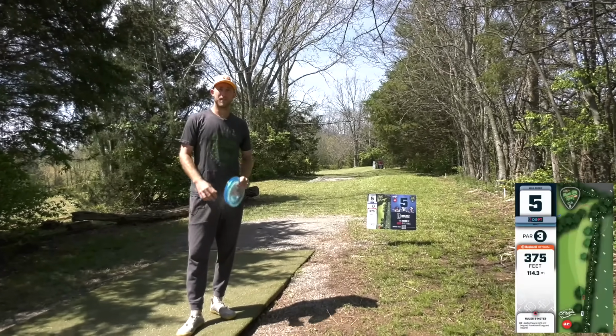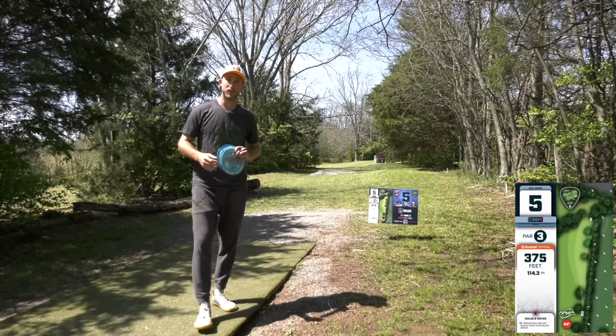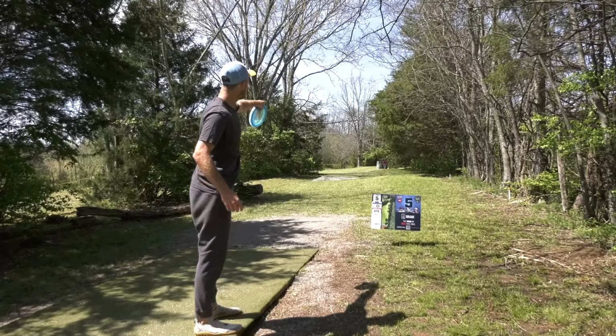All right, hole 5, we got 375 feet of forehand flex goodness. We got this tree on the right-hand side.